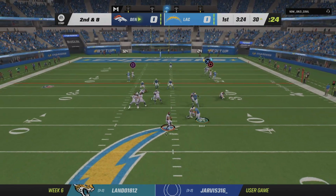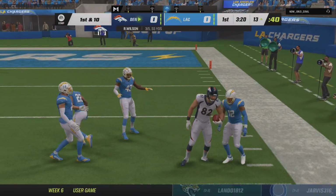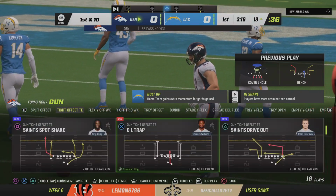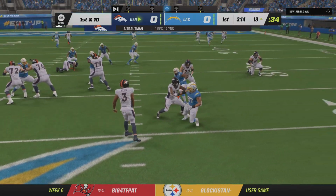Throwing is Wilson. That's complete to Troutman, right side. And he's brought to the ground with another first down at the Chargers' 13-yard line. A nice pickup of 17 yards.